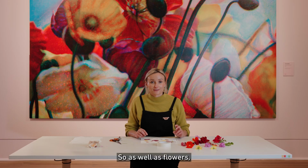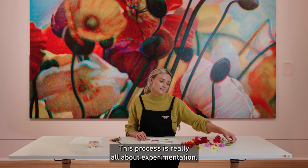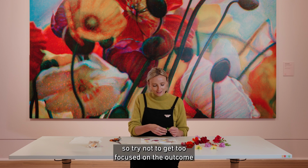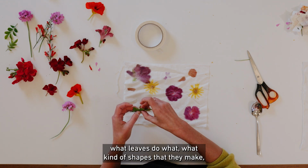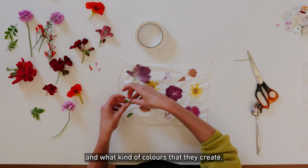So as well as flowers, you might like to pick a few varieties of leaves. This process is really all about experimentation. So try not to get too focused on the outcome and just play around with what flowers do, what leaves do, what kind of shapes they make, and what kind of colours they create.